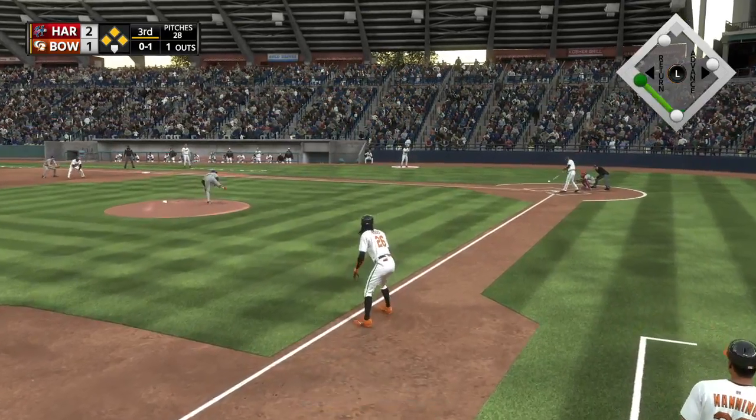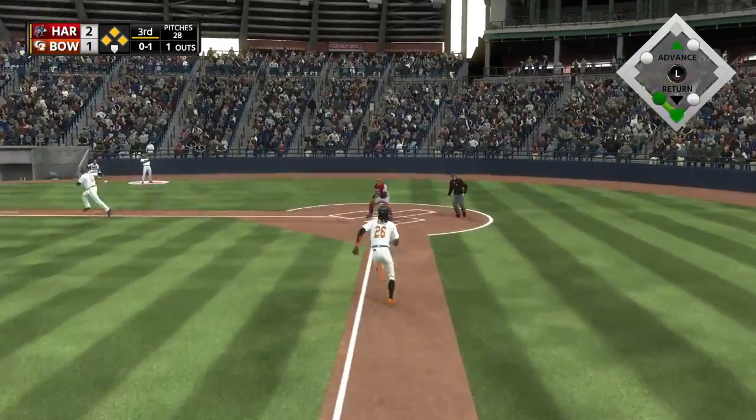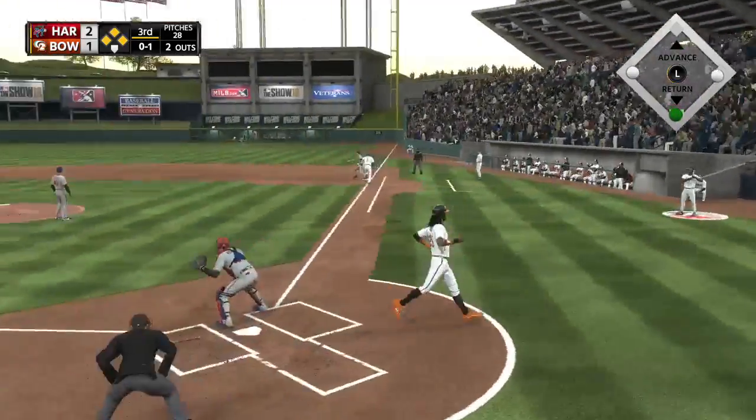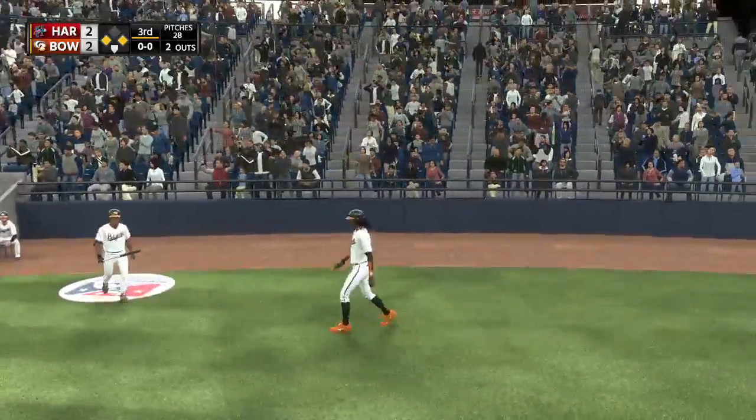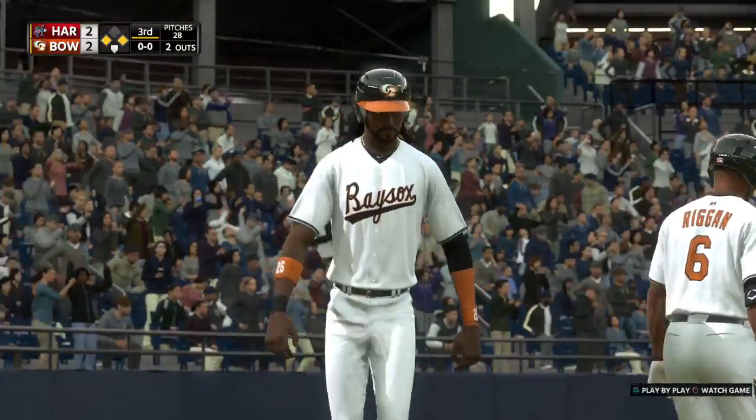The 0-1 pitch, chopped weakly to the left, right to him, to second for one, but one's all they were ever going to get, and the inning will continue. Looked like that might be an inning.